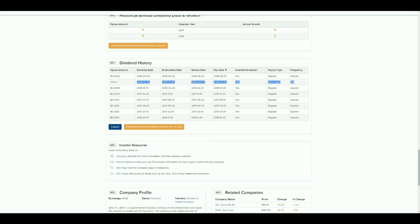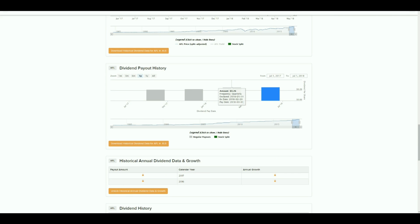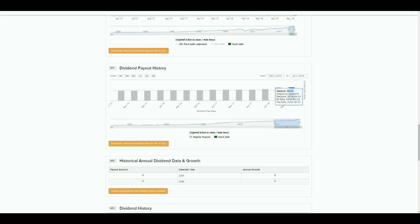They just did a stock split. For every one that you had, they gave you two. So if you had 100 shares, you now have 200 shares that you would get paid out 26 cents for. So if you're an AFLAC holder, congratulations, they did a stock split. You got basically double your shares, plus they kept paying out that dividend of 26 cents per share.